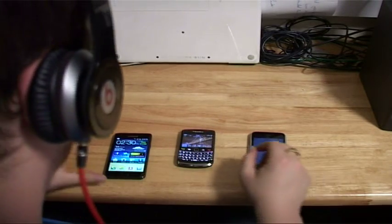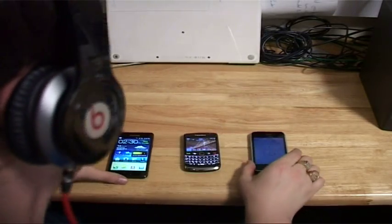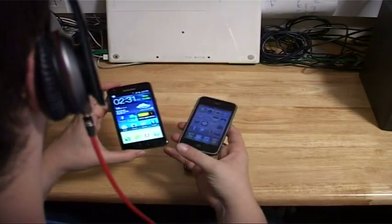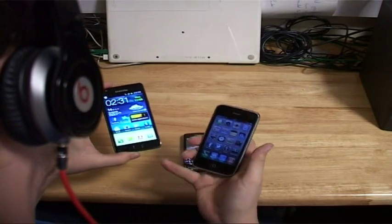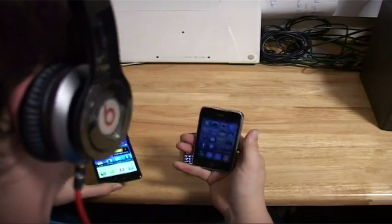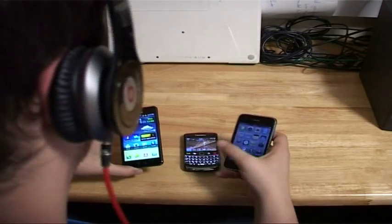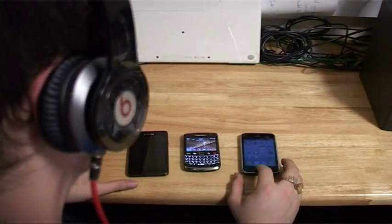Overall, I mean, the looks of the phones are totally different. You have the QWERTY keyboard on the BlackBerry, whereas the other two are touch screen. There are a lot of similarities between the Galaxy and the iPhone. Obviously, you've got the button there, and you've got the button there. Speakers in a similar place, and the camera on the back. The iPhone 3GS doesn't have a camera on the front, but the iPhone 4 does.